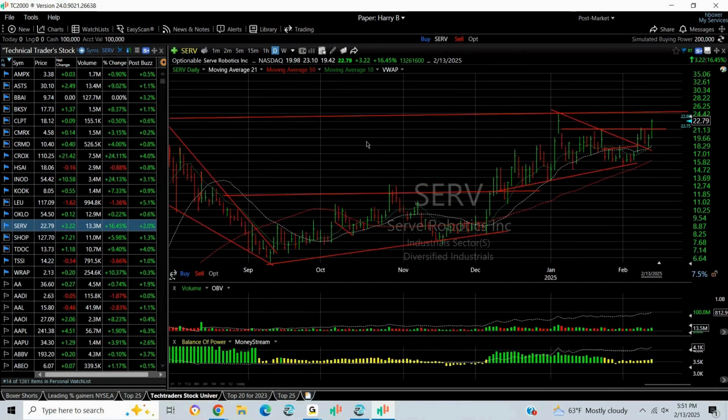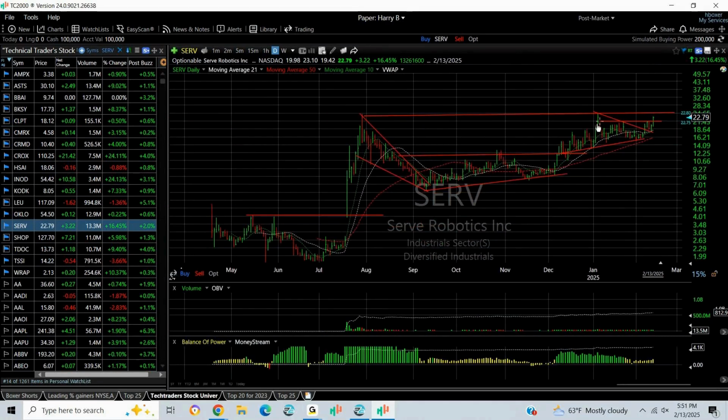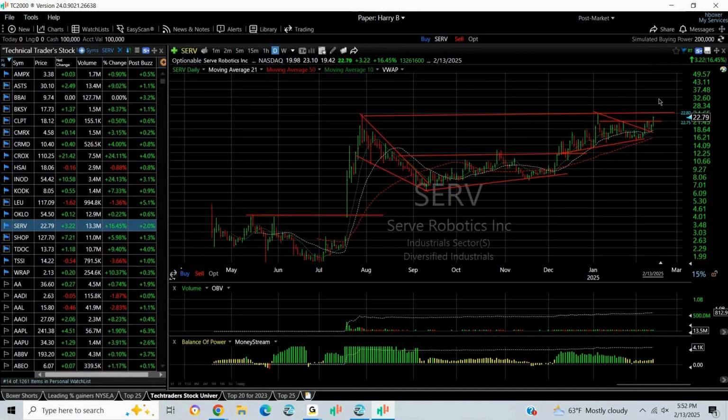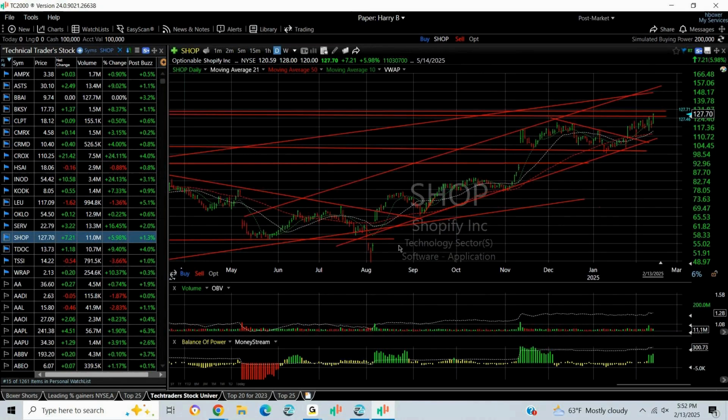SCRB broke out of a wedge recently, went through a double top. Today was a special day for it, up 3.22, 16.5%. I think it's going to go from here, and especially if we get through the double top, 24.25, it might be high 20s quickly.